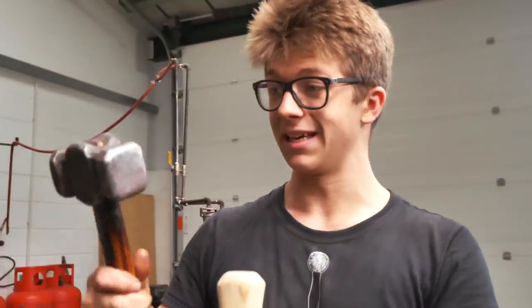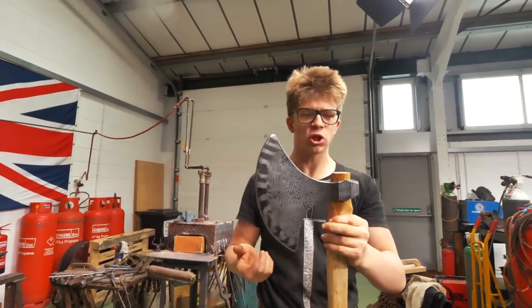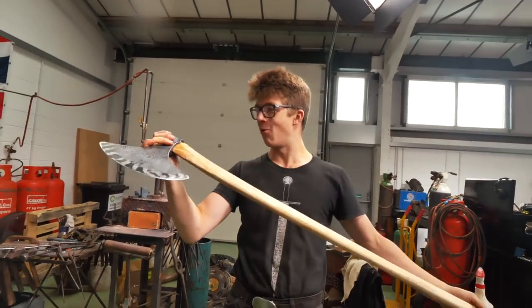I don't want to put too much force on this. When I do a hammer handle, I'll take a hammer and be wailing away on it, but because this has a slight curve there, I don't want to be doing too much hammering. I don't want to break this handle, especially with all the work I put into it. So I want to be somewhat gentle.